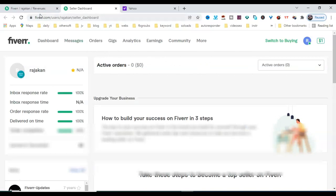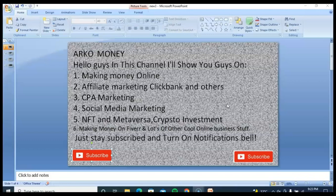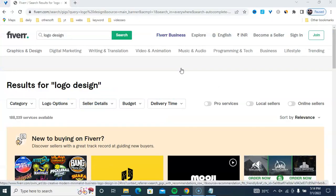Here is one of my Fiverr account proofs. I earned this amount of money with this type of Fiverr gigs. Here is my account, Rajkumar. This is one of my accounts where I have used this type of Fiverr gigs. Here is the net amount available for withdrawal. It is a Level 1 account. Easy to make money online with Fiverr.